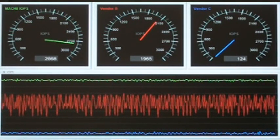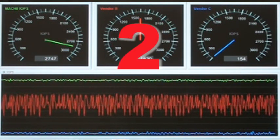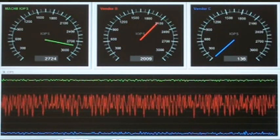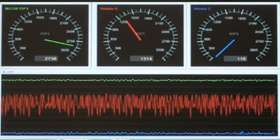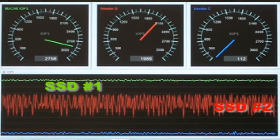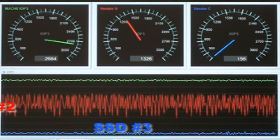If you look at the demonstration, the software has 3 dials at the top. This is 1 dial for each of the SSD drives, showing the instant IOs per second rate that that drive is achieving. Below the dials, we have a strip chart that shows those IOs plotted out in graphic form over about a 2.5 minute period of time.